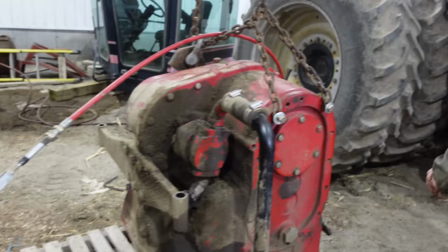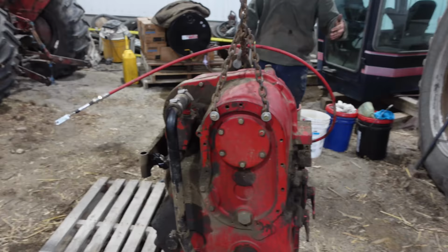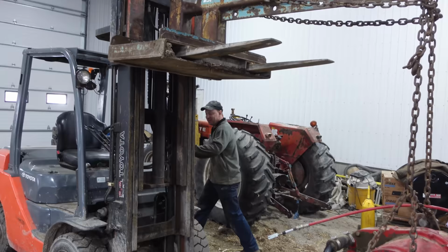Swing it off the forks? Yeah. We can drive the forklift like this, swing down the fork, chain breaks, blows through the asphalt. It'll be great. You want to run the forklift? $5 if you can do it without breaking the skid. Ha ha. No. No.